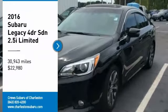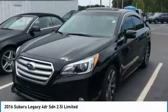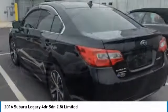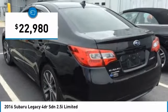Make a great choice today with the 2016 Legacy. The Subaru Legacy offers a roomy interior and a dynamic drive you feel every second you're in the driver's seat. It's a refreshing alternative to the alternatives and is priced below $25,000.